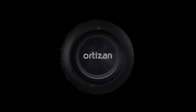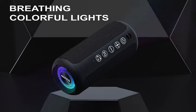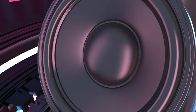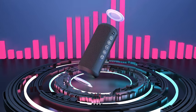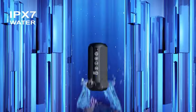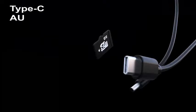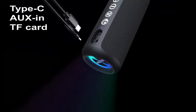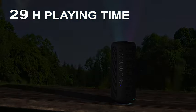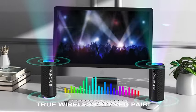Discover the Ortizen Portable Bluetooth Speakers, a powerhouse of audio excellence. Boasting IPX7 waterproofing, this wireless speaker delivers a robust 24W loud stereo sound with deep bass, ensuring an immersive listening experience. Equipped with Bluetooth 5.3 technology, enjoy seamless connectivity, while the vibrant RGB lights add a touch of flair. With dual pairing capability, you can amplify the audio impact. The speaker's endurance shines with an impressive 30 hours of playtime, making it the perfect companion for home, outdoor adventures, or lively parties. Elevate your audio game with Ortizen's blend of performance and versatility.